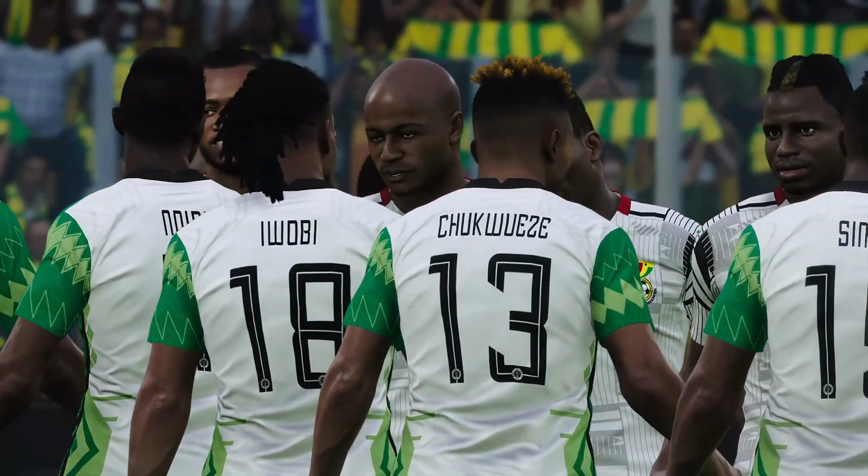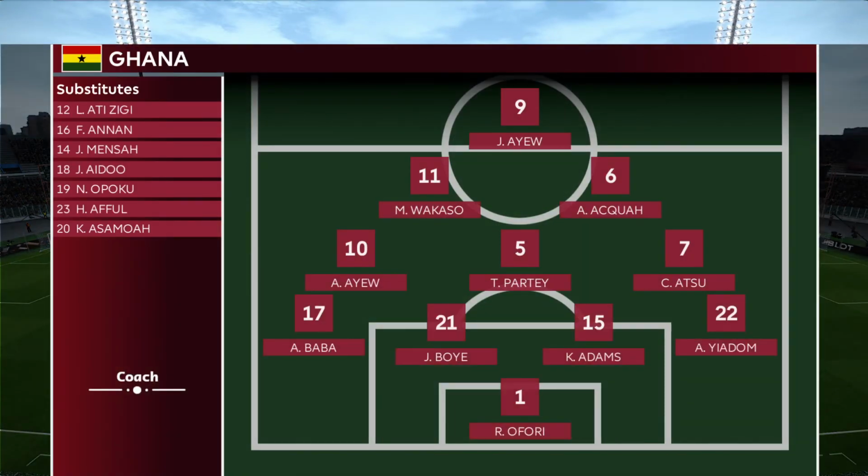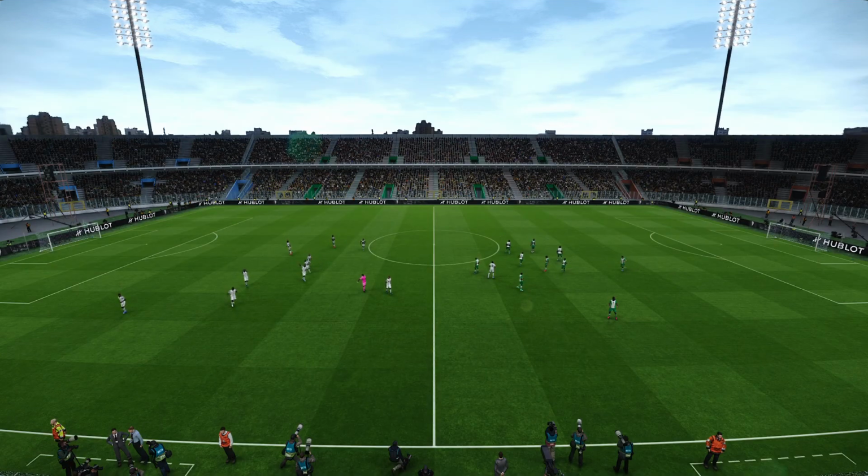Let's take a look at our starting lineups for the Black Stars of Ghana. They end up in the Christmas tree, a 4-3-2-1. Jordan Ayew of Crystal Palace up top. Thomas Partey of Arsenal in the middle of the formation.